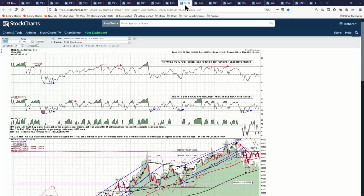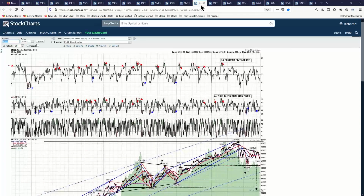NDX. Weak RSI 14 sell signal reached the possible near miss target, buy signal reached the possible near miss target. Not really seeing anything on the daily divergences. This IHS is looking a little long in the tooth, but it could still be an IHS, and I am wondering whether this might break up into a retest of the high, but that wouldn't be a good match, I don't think, with SPX going up to the high and failing there, which should be the obvious thing to do from here.